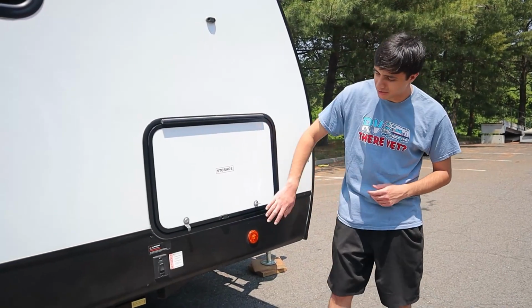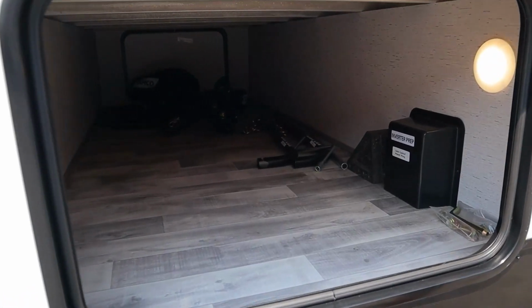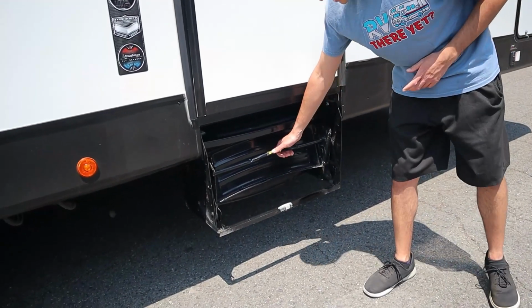And now on the front of the passenger side we have our switch for the front two jacks. And we have the other end of the long storage compartment here. So that concludes the outside portion of this walkthrough. We're going to head inside here, starting with opening up these entry steps.